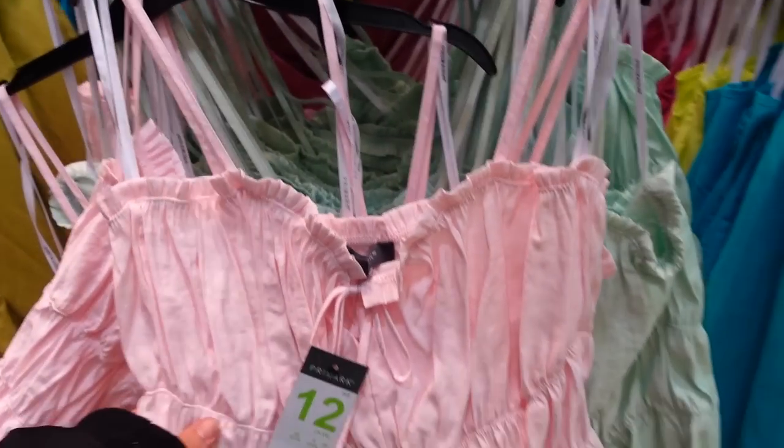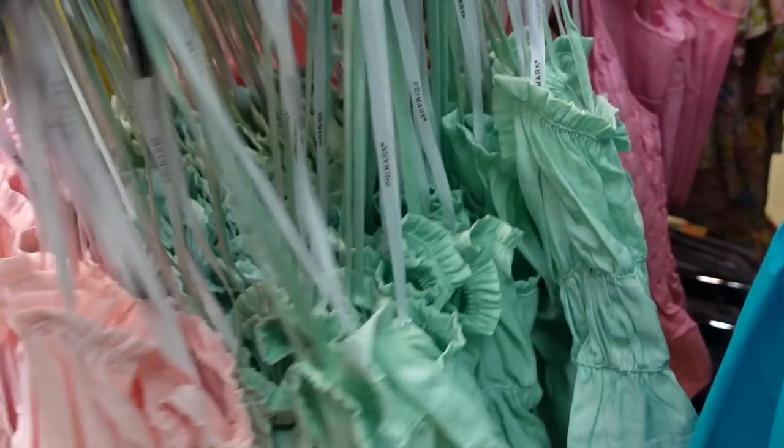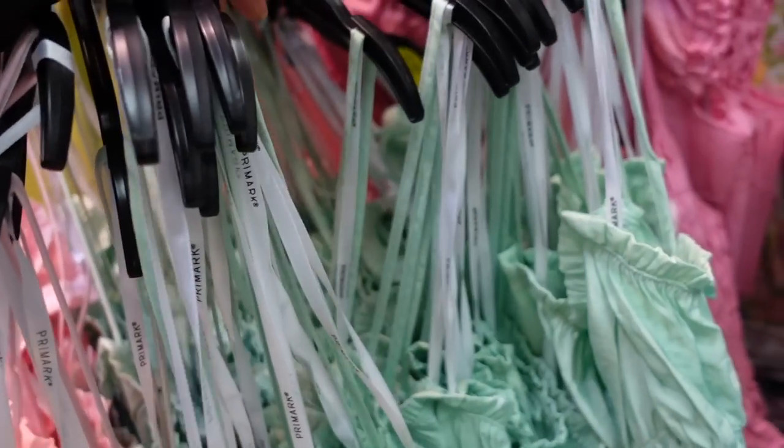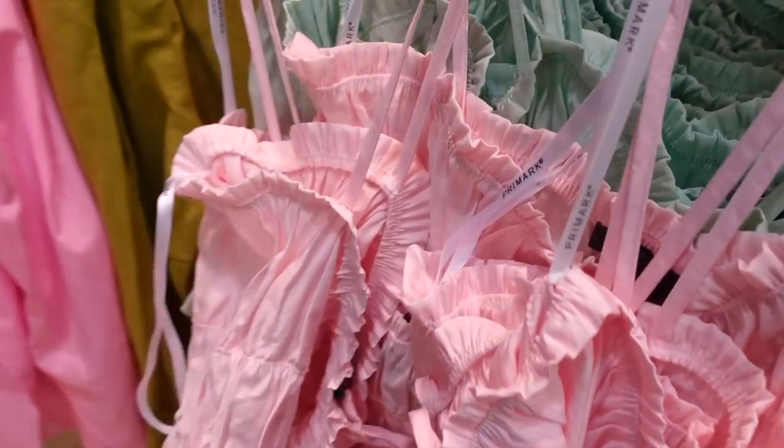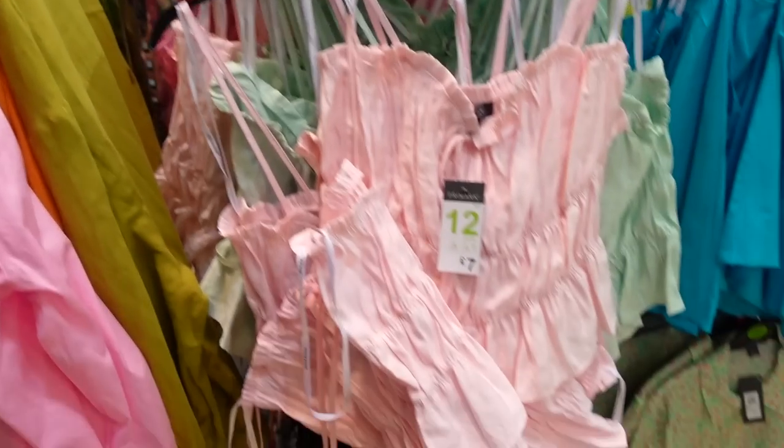So this is a very pretty top, look, isn't it? Little pink ruffle. They've got it in a green as well. I feel like everyone's absolutely... Oh my goodness, everything's falling. Okay, that's absolutely wonderful. We're just going to love our lives there. I feel like everyone's absolutely demolished this Primark, genuinely.